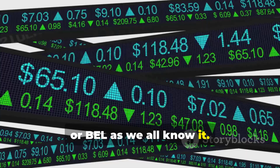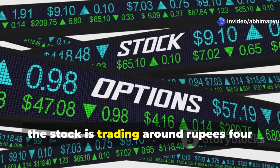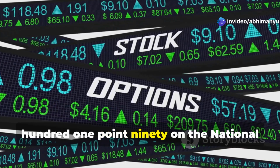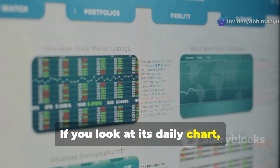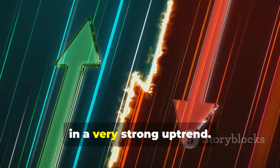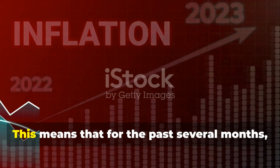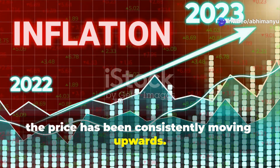Today let's take a closer look at a very interesting stock, Bharat Electronics Limited, or BEL as we all know it. As of today, 18th June 2025, the stock is trading around rupees 401.90 on the National Stock Exchange. If you look at its daily chart, one thing becomes crystal clear. BEL is in a very strong uptrend. This means that for the past several months, the price has been consistently moving upwards.